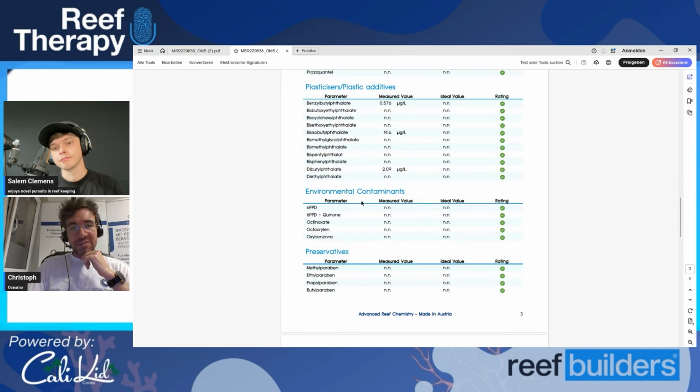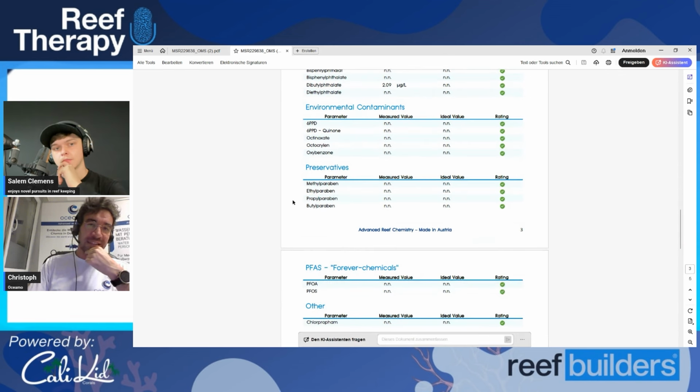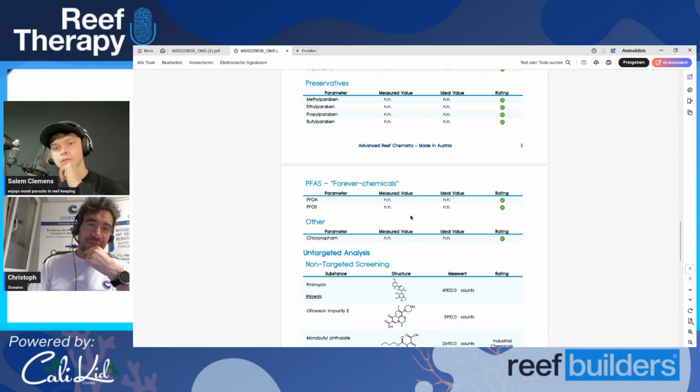Then there are the environmental contaminants. That's an interesting one, the 6-PPD. This is a constituent in tires, about 2 to 3% in tires to make them more resistant. And when this is released into the environment, it can react with ozone to form the 6-PPD quinone. And this is one of the most fish-toxic compounds that is known. So very, very bad if it enters your pond, for example. And you can use this analysis not only for the marine tank, you can use it for your koi pond. You could use it for your freshwater tank. So this is very universal in the type of aquatic environment you can use it. Then there are some preservatives. We have PFAS, forever chemicals.